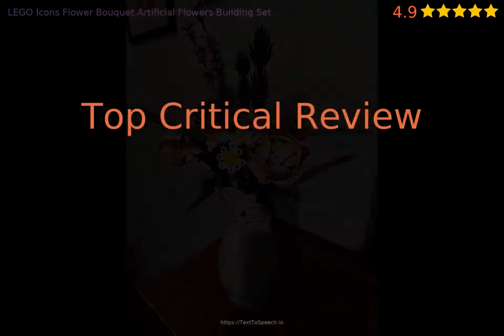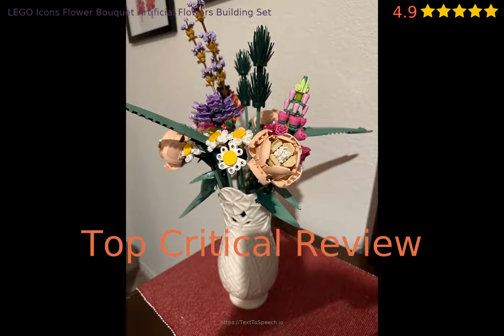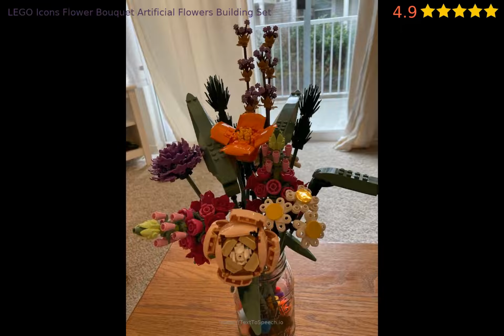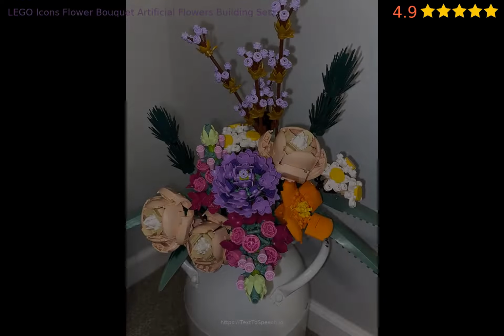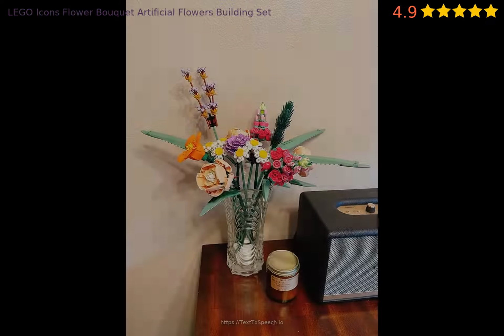Is there anything the product needs to be improved on? Let's take a look at a critical review. "Nice, but missing a lot of pieces. It was cheaper than retail store. Be warned though, it's missing a lot of pieces. Really frustrating. That's it."